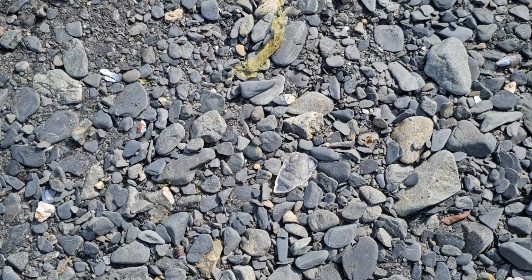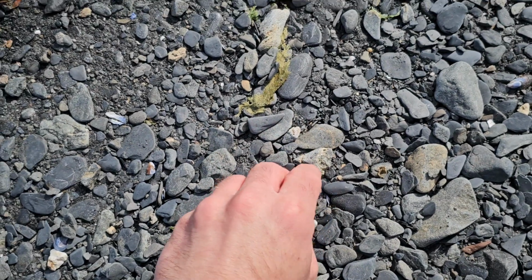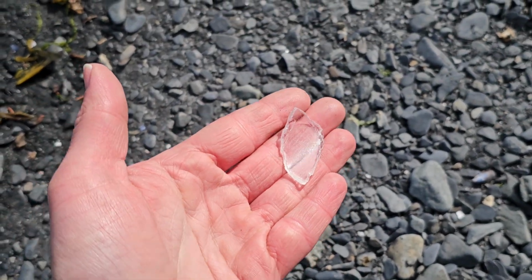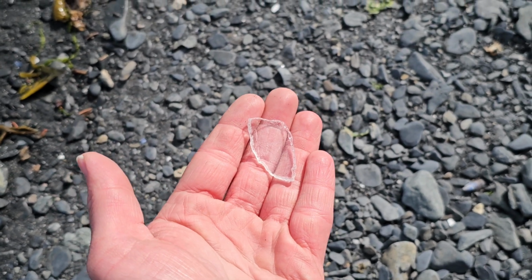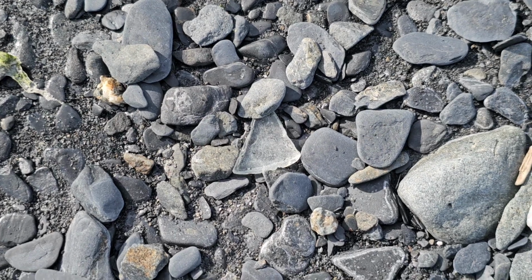Man, I can't believe this. I found more sea glass here, folks. This one here is a nice clear one. Man, it's very pretty. And I've got a whole collection of sea glass at home. A whole big jar, believe it or not. And here's some more sea glass, folks.